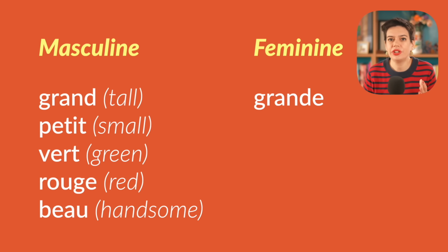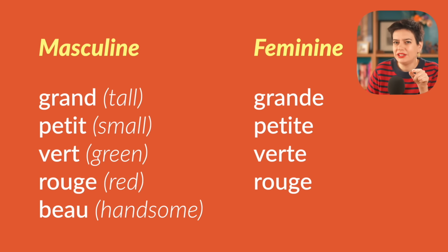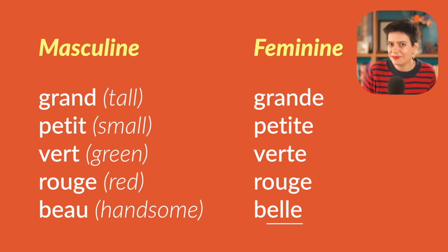In French, to turn something feminine, you often only need to add an e at the end, okay? Petite for small, verte for green, rouge for red. And if there is already an e at the end, it stays the same, okay? Belle for beautiful. Yes, many adjectives are irregular. Are you with me so far?